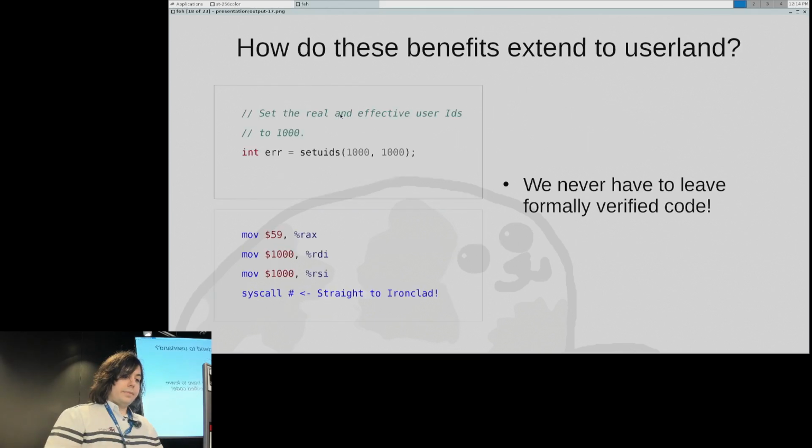And these benefits truly extend to userland as well. If we run a userland program which is verified, as we have some of them, a syscall is nothing more than just calling directly into the kernel with a bit of assembly in the middle. So if we have verified code going into a verified syscall, we can achieve a level of security that is not available in the other widespread Unix systems.